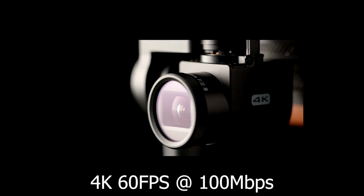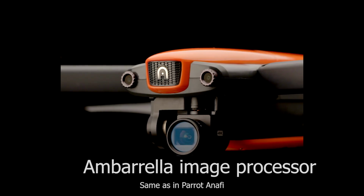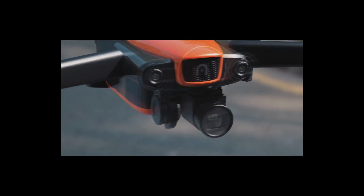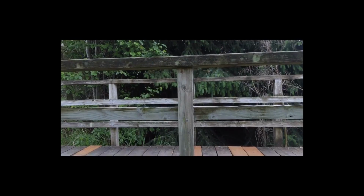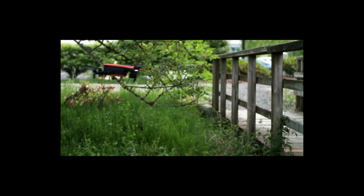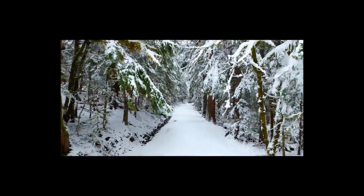So we have a 4K 60 frame per second video, 12 megapixel camera. We have full vision sensors for forward obstacle avoidance as well as down, and it's creating a computer model of the environment around it and helping to judge if it can go over or around when it's in tracking mode. When it's just in regular GPS mode, it is not doing the judging if it can go up or around. It will just stop in front of an object.